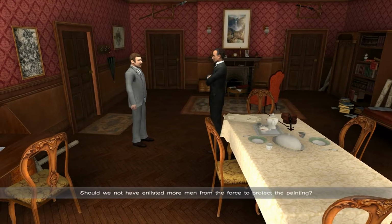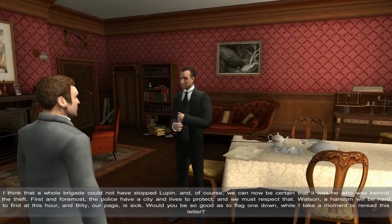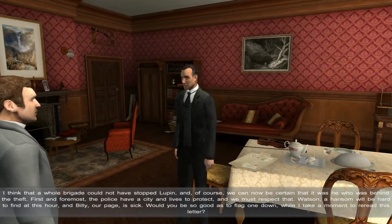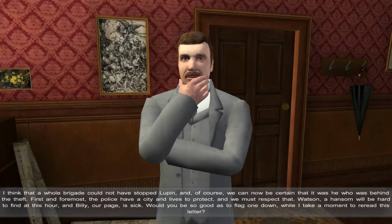Should we not have enlisted more men from the force to protect the painting? Yeah! I think that a whole brigade could not have stopped Lupin. And, of course, we can now be certain that it was he who was behind the theft. First and foremost, the police have a city and lives to protect, and we must respect that.